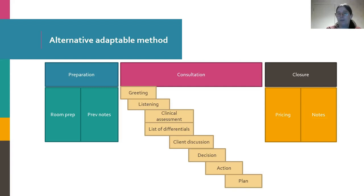Then we have different stages of the consultation, which you would see they mimic what was in the Calgary Cambridge model, but I separate them, not all of them, but a lot of them are separated because these will also depend on where you are in the world, how much emphasis you give to each one of them. So you normally will start by introducing yourself and greeting the patient and the owner, and a lot of times you don't tend to mention your name in certain places. In other countries, that's the first thing that you do.